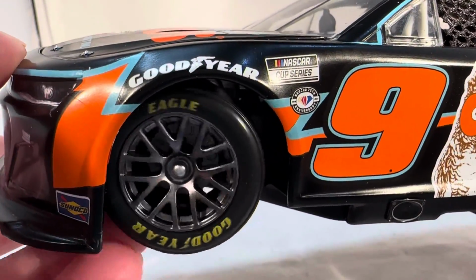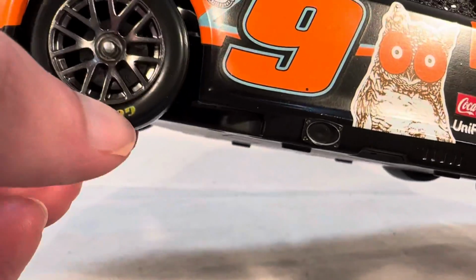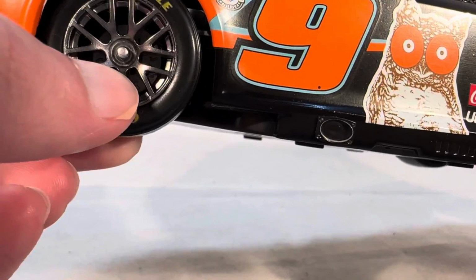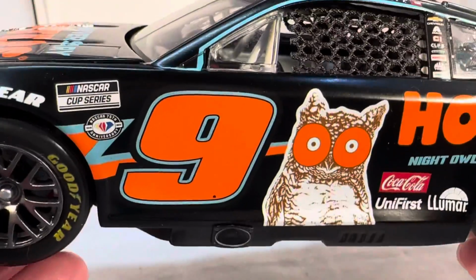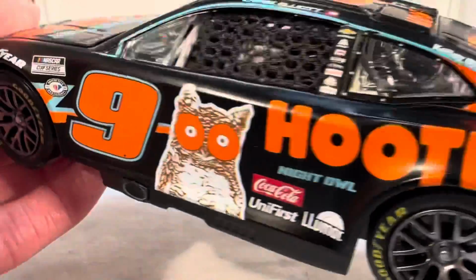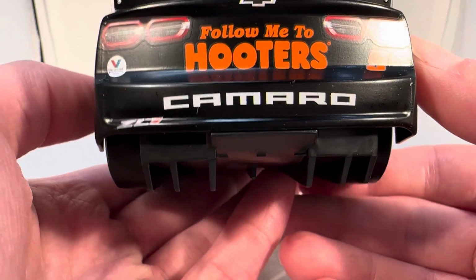As I said earlier, it does have the Cup Series logo and the 75th anniversary logo. It does have the gunmetal gray rims. For some reason, the Chevys are still really loose on the wheels. I don't know what it is, but the Chevys have the loosest wheels. It's been the same way since last year. I don't know why that is, but that's the one thing I've noticed: for some reason the Chevy wheels are looser than Ford or Toyota.